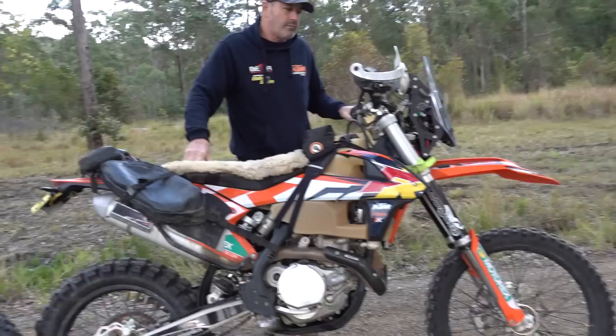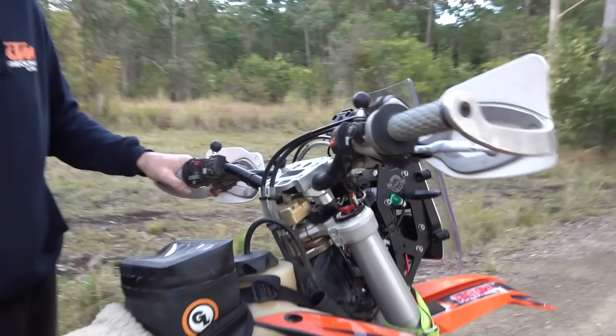Yeah. Anything else on this bike? No, just your standard mirrors. I can see something, Mark. God, you've got to know your own bike. There's a steering damper. Oh, okay. Damper. Yeah.